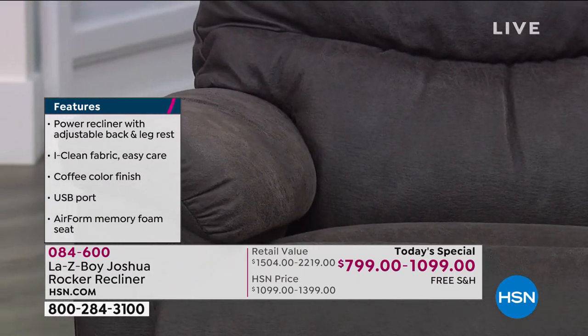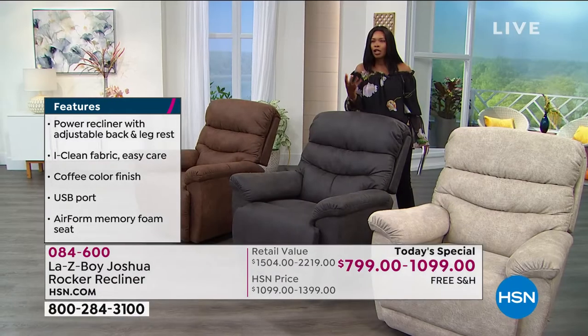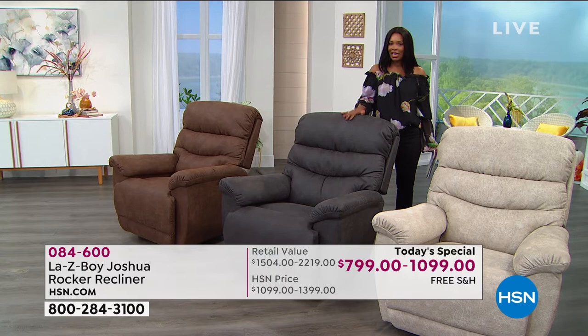And it's this beautiful gray. So if you do have more of the gray tones in your home, grays, whites, blues, those kinds of things, then go for the ink.